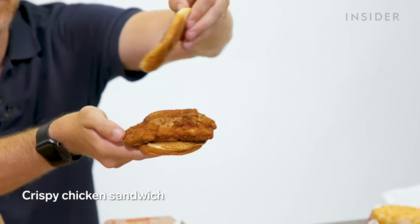Mmm. Blended strawberry lemonade. Very good. And this is the strawberry acai lemonade refresher. Not as good. Iced pineapple matcha. I don't want this at all. Do it.